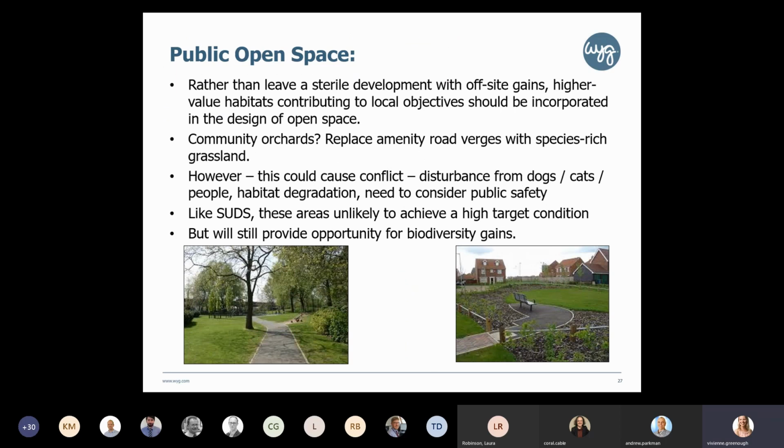The second one is public open space. So in many local plans, the provision of public open space is another requirement. And this can tie in well in that the public open space can be a dual function, and could also be used for net gain. Examples of this could be community orchards. You could replace amenity grass road verges with species-rich grassland. However, once again, conflict could be caused: recreational impact from dogs, cats, habitat degradation, and of course we need to consider public safety as well. But anyway, like SUDs, these areas can be used for net gain. However, they're probably not likely to achieve a high target condition, but there will still be opportunity.